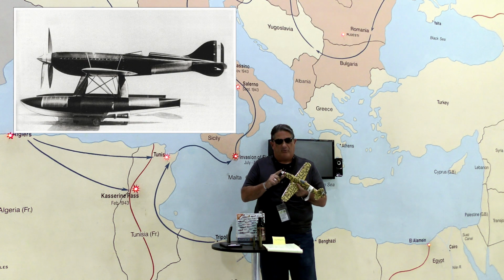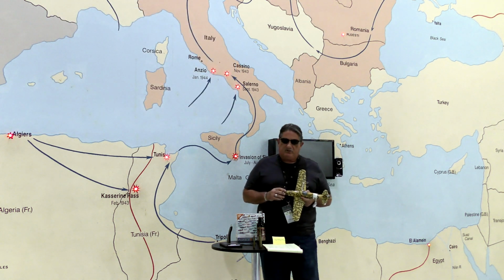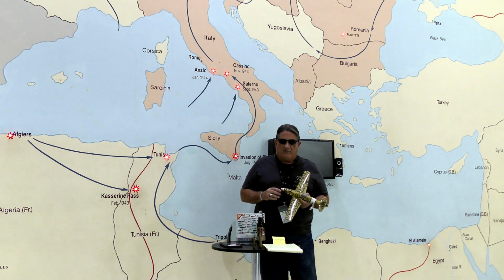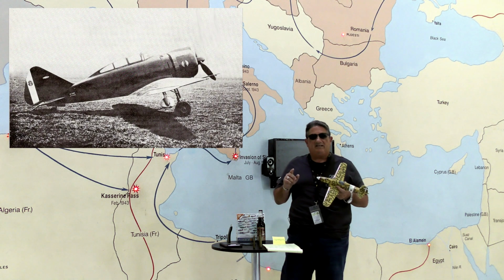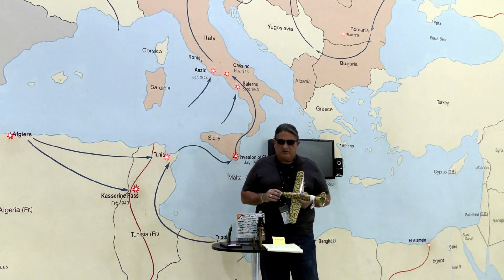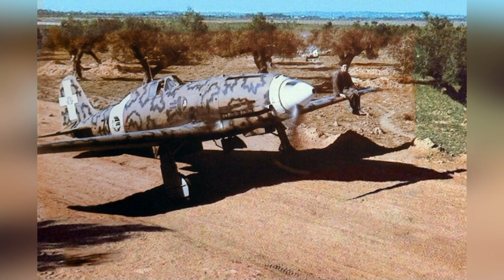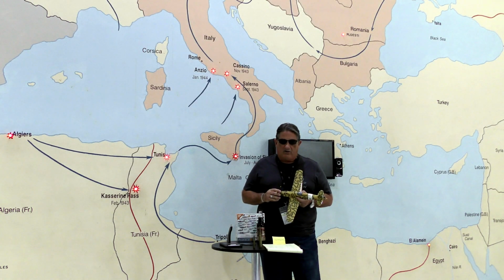Now, that is very important when we start talking about the 202. The 202 was derived from the C.200, and it developed into the C.205. The 202 fought in Malta, in North Africa, and on the Eastern Front, and it soldiered on even after the Italians signed the armistice.